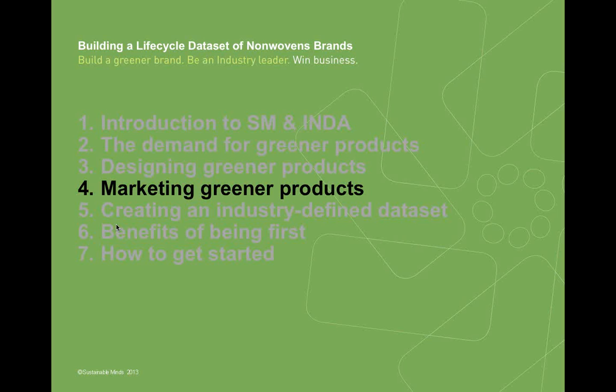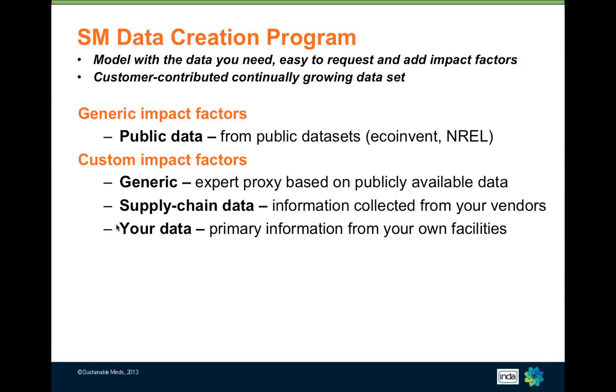So now that you are starting to make greener products, or you're a company that is already making greener products, and you know that because you've already integrated environmental performance, you've already performed life cycle assessment, maybe you've already created EPDs, now you want to be out in the market marketing those greener products.